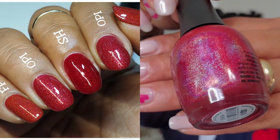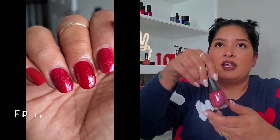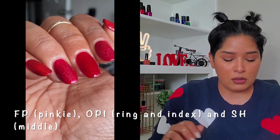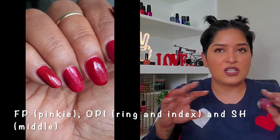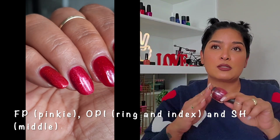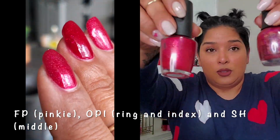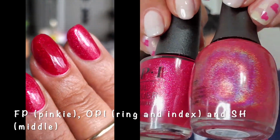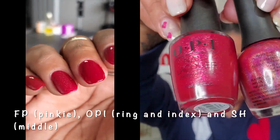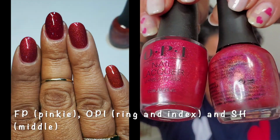This one is a linear holographic, as you can see in the bottle, but that's not something that's overly visible on the nails, really. It ends up looking like a red shimmer polish because you don't see the linear at all. And even the little holographic shimmer on the nails isn't super rainbowy, which I feel this one comes the closest to I'm Really an Actress. So let's do a side by side, only Red Rocket ends up looking a little bit more orange. You can see them together there.